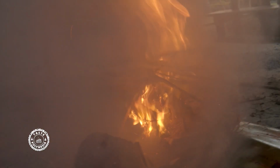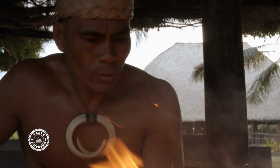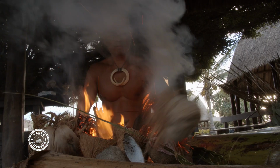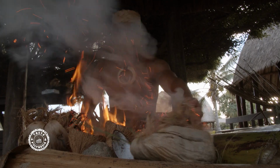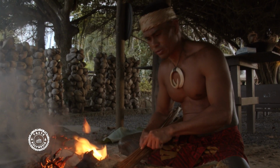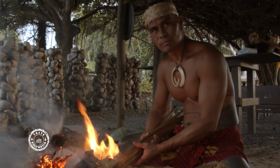Coconut, we make torches in our islands when we go fishing at night. We bundle all of them together. So from the coconut husk to the coconut leaf to the coconut shell.